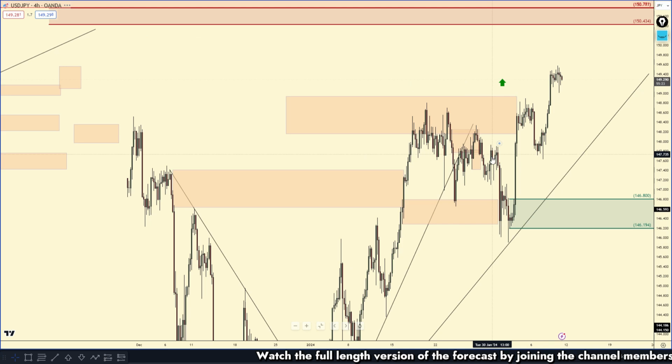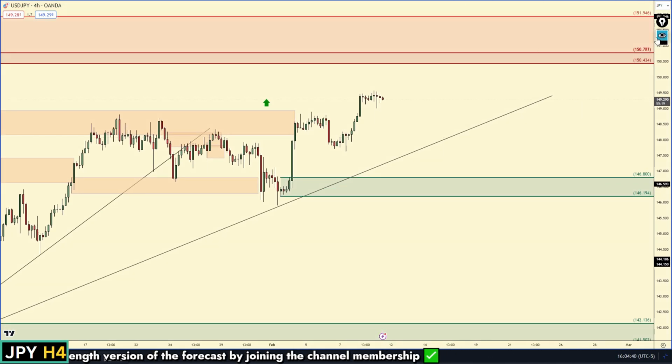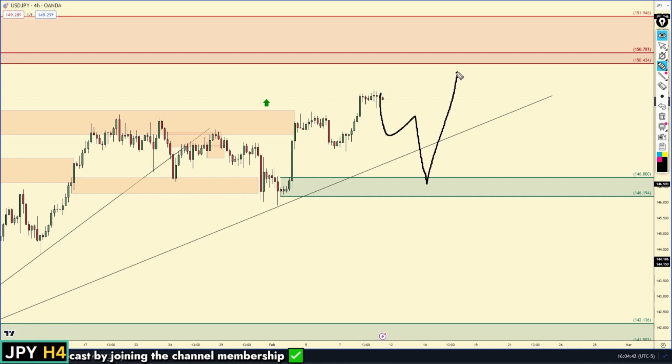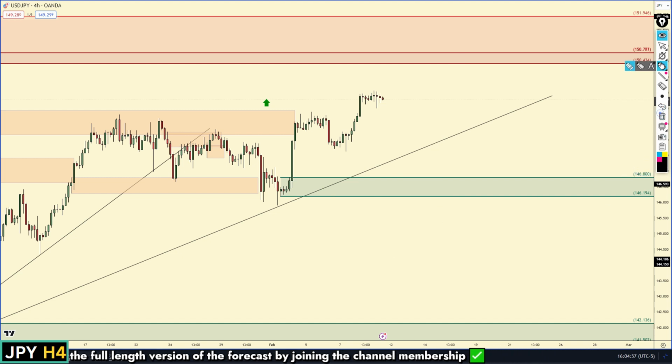Now on the 4-hour chart, we have a pretty nice 4-hour uptrend. If we do push down to this demand zone down at 146.80, it's a decent area. We could look for longs in there. You could be looking for confirmation trades in there. If you don't know what confirmation trading is, check out my tips playlist here on YouTube where it goes over it in detail. I'm not going to explain it now, but you could be on a lower time frame looking for trades in this zone at 146.80, like I said.